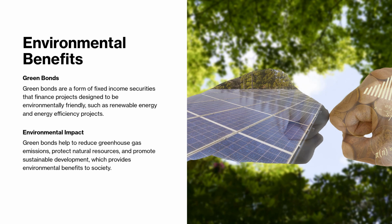Environmental benefits. Green bonds are a form of fixed income securities that finance projects designed to be environmentally friendly, such as renewable energy and energy efficiency projects. Environmental impact. Green bonds help to reduce greenhouse gas emissions, protect natural resources, and promote sustainable development, which provides environmental benefits to society.